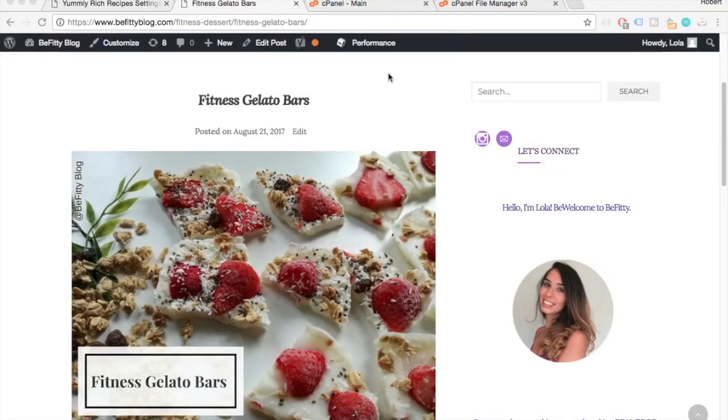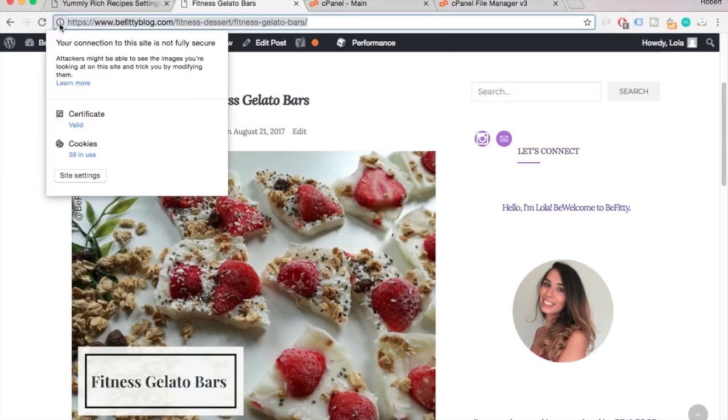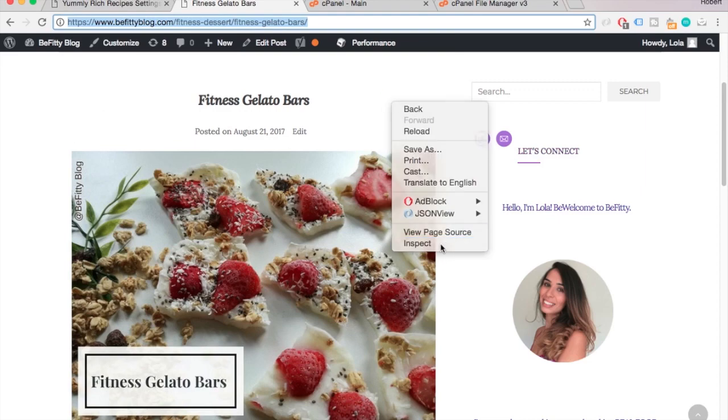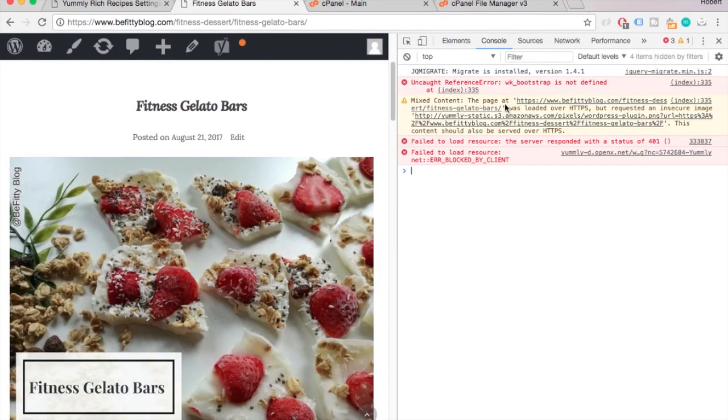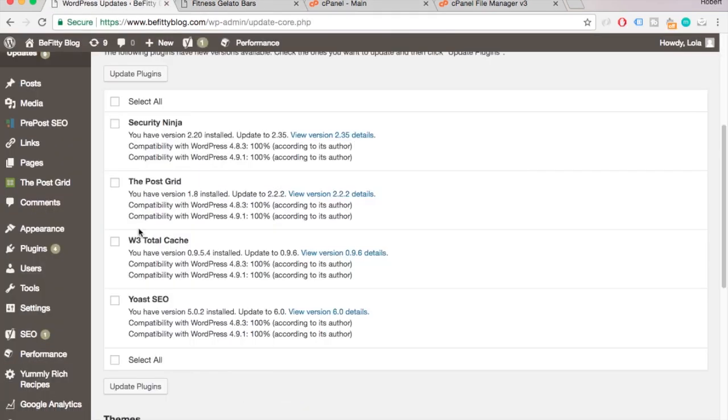Okay, at this point, most of your sites should have the green padlock, but if you're still struggling with that, for example, in my case, I had a page where a plugin is causing the issue. So if I inspect the page by right-clicking anywhere and go to the console, you can see that there's this plugin Yumly, which is still referenced with HTTP. All the changes we just did before didn't help the situation.